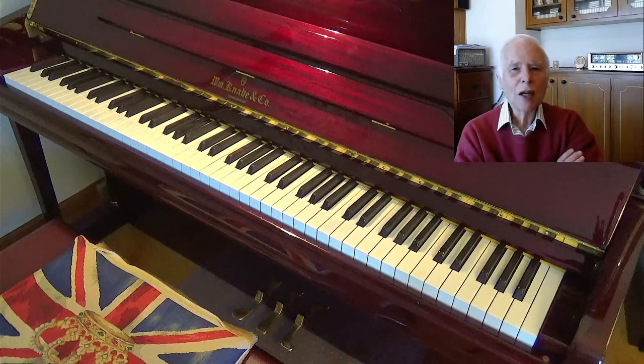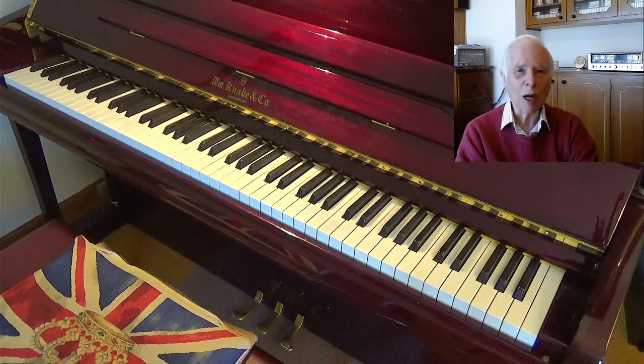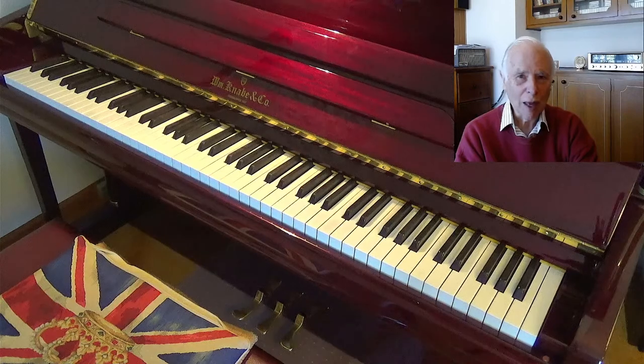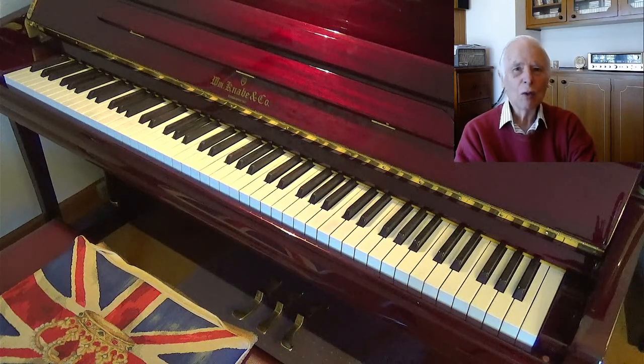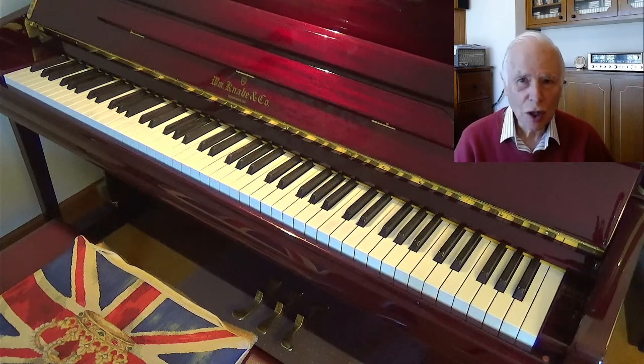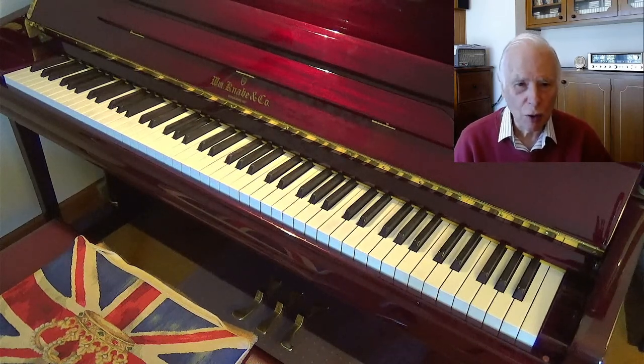There was a film made in 1929 called Gold Diggers of Broadway. And one of the popular tunes from that movie was Tiptoe Through the Tulips, which was 1929. Joe Burke was the composer.